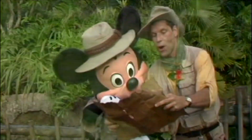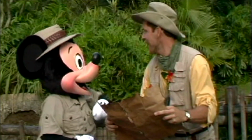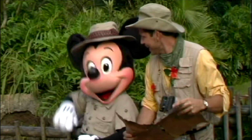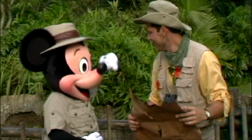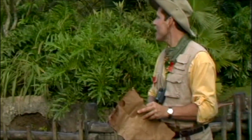And of course, who could forget Kilimanjaro Safari, where I'm going to see really cool animals, huh? And then of course your parade, Mickey. Oh, my parade? Gosh, that's some adventure. Well, have fun, Jack, and I'll see you around, okay? Happy trails! Same to you!